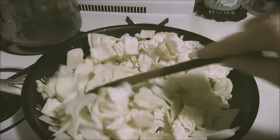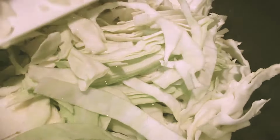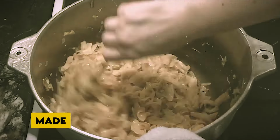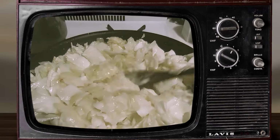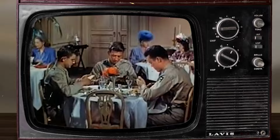For families watching the grocery budget, it was a filling meal that required little more than pantry staples, yet it carried a warmth and comfort that made it feel like more than the sum of its parts. This dish often served as a side, complementing meats like pork chops or sausages, but it could easily stand on its own as a vegetarian-friendly dinner when resources were tight.